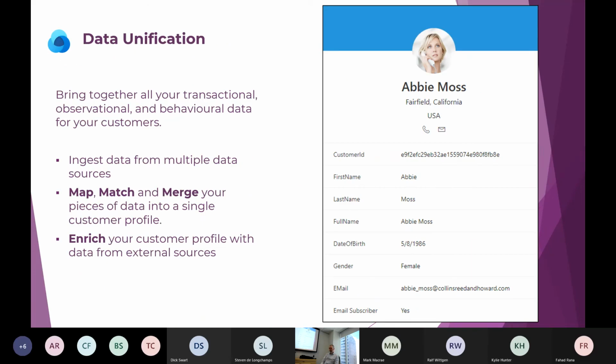So the first step in getting to that point is the data unification. So essentially bringing together all your data sets from all those different systems, pulling it into customer insights, and matching those customer records, or pieces of customers, matching them up and creating this one profile. And then once you've got that, looking to enrich that profile with that kind of periphery data.